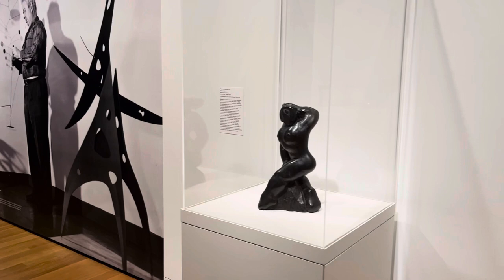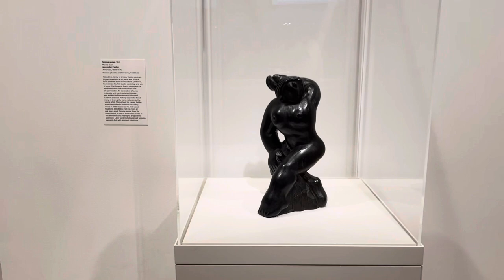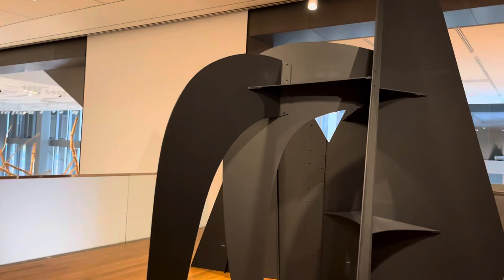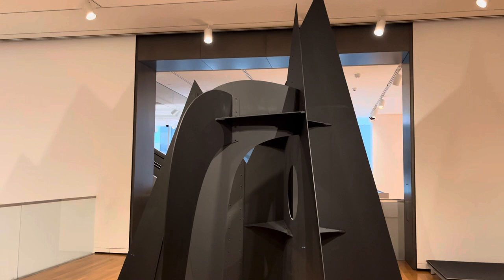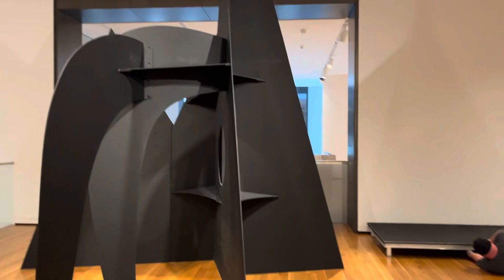And there is Alexander Calder as we are at the entrance to the exhibition, one of his earliest sculptures. This is the earliest sculpture in the show, a figurative sculpture, which is unusual for Calder. Most people associate him more with the big abstract sculptures that you may have seen in public parks and museums. And then, of course, there are the mobiles, and we will get to those, the installation just being set up here in the Seattle Art Museum.